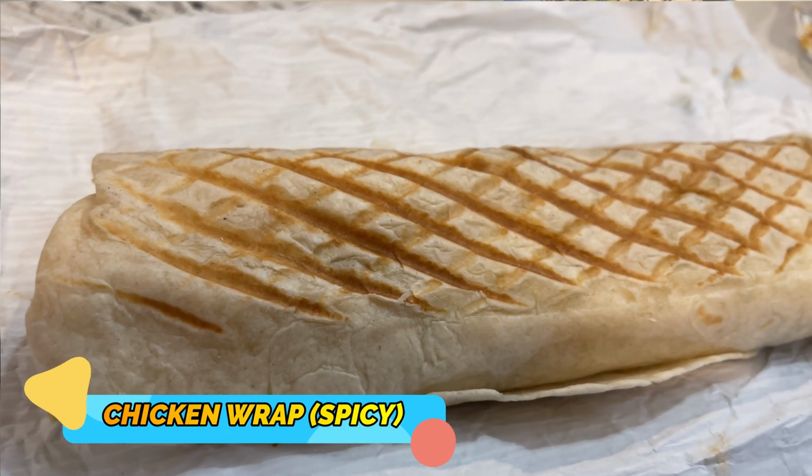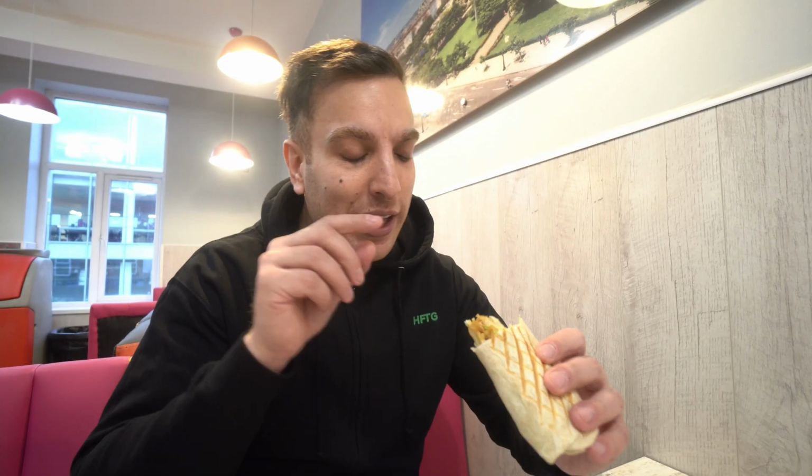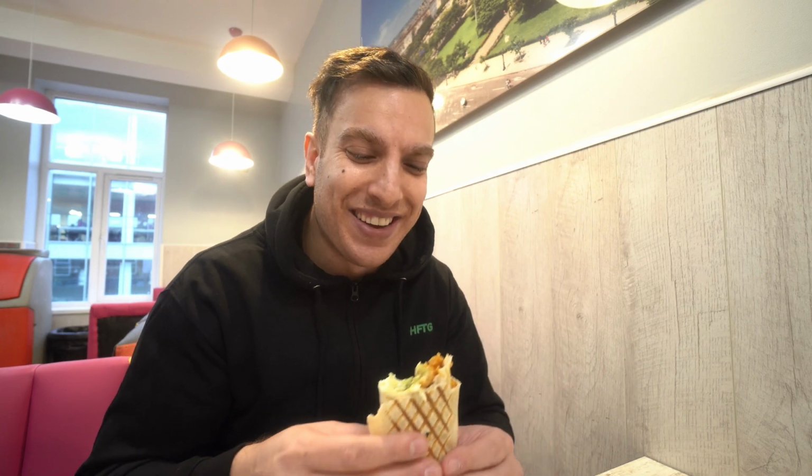Okay, so I think what I'm going to do is start with a wrap, because I don't usually get wraps from fried chicken places, so that's the first thing I'm going to start with. Why not? This is a spicy chicken wrap. So I've torn it in half like an animal. Looks like it's got some lettuce, some mayo, the spicy chicken strips in there as well. No sign of a tomato, so I'm happy.